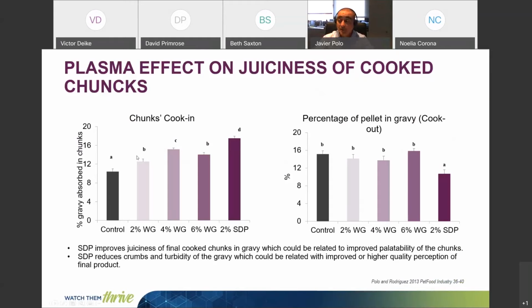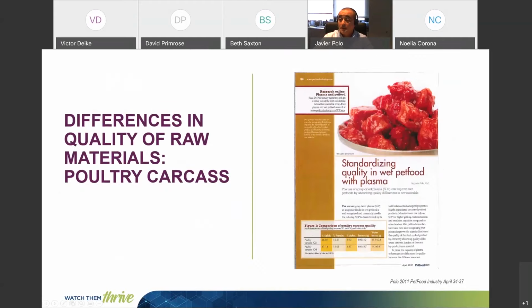You can see the cook-in effect of plasma. This means the capacity of the chunks to absorb part of the gravy is better compared with gluten. And also, when you analyze the cook-out, basically it is the fines or the crumbs in the gravy. Plasma obviously reduces the crumbs that I already mentioned before.